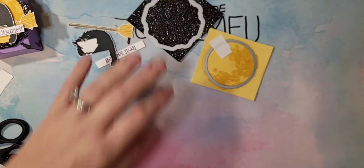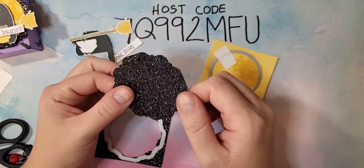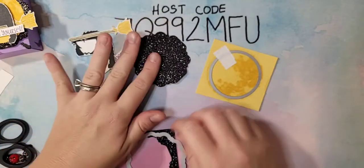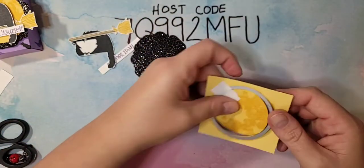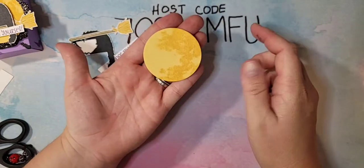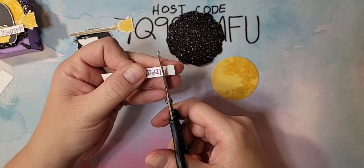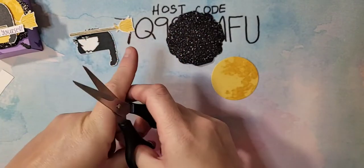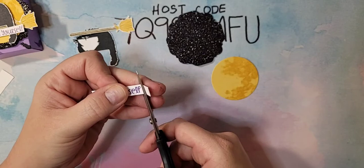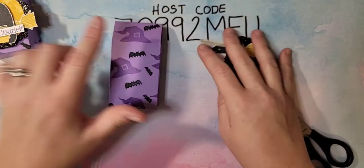Pull out our pieces there. Now, with the black glimmer paper, you're not going to really be able to see the stitching. This die does give stitching, but with the glimmer paper, you're not going to see that. And then we have our moon. Perfect. All right, we are ready to layer this up. I just want to finish trimming this. Just cut around the words, just like that.